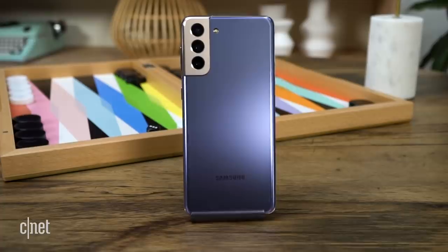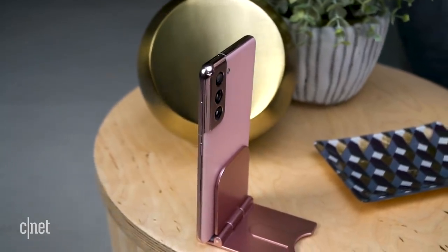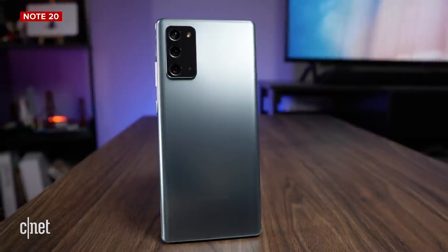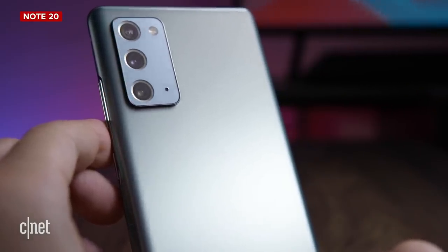The S21 Plus gets a Gorilla Glass Victus back, while the S21 sports a plastic rear side. Now, I know a lot of people were disappointed that the regular Galaxy Note 20 had a plastic back, but I think part of that was because the phone costs $1,000. On paper, the switch from Gorilla Glass to plastic on the S21 does seem like a wise compromise.